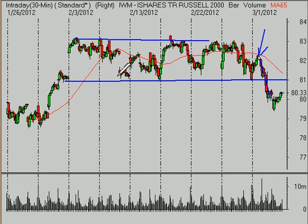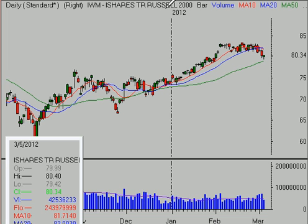So again, we're going to need to recapture 81 before you can look at this as being clear that everything's okay again. We are above a rising 50-day moving average, so the longer term trend I think is still intact, but this could end up being just a shakeout. If we get back above 81, then we could see, maybe from this failed breakdown, a fast move come higher. But that's trying to guess too many steps in advance right now.